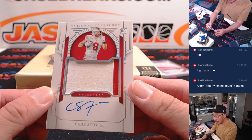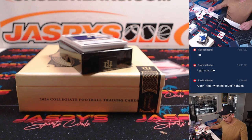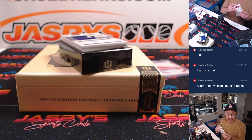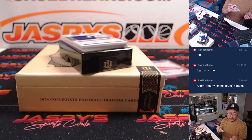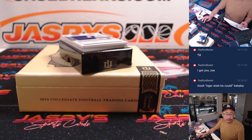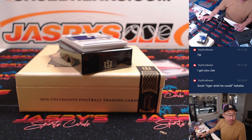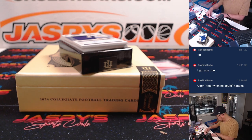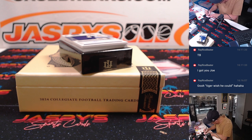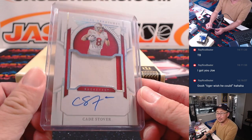Rookie jersey and autograph, 15 out of 39. Cade Stover is with the Texans. Fourth round pick by the Texans. Big Ten tight end of the year. Just curious, is he doing anything this season? No, not much. Seven catches on the year for 85 yards. I don't know, maybe with the Stefon Diggs injury, is it possible that he sees a little more action?